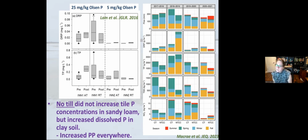There was another question here: with the increasing tendency toward frequent and heavy winter rains and subsequent runoff, it seemed likely that soluble P release from tender cover crops could indeed leave the field via surface runoff and preferential flow through tile. Sorry, are you asking me, is it likely? Yeah, is it likely?